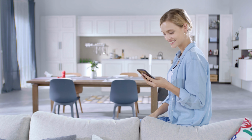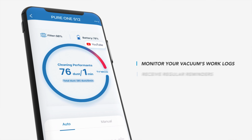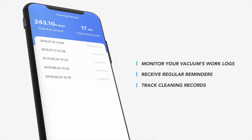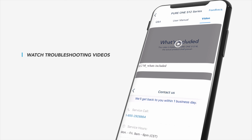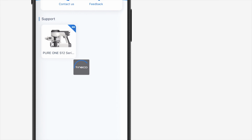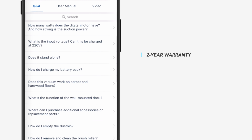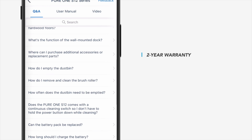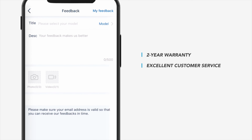Lastly, the Tineco app allows you to monitor your vacuum's work logs, receive regular reminders, and track cleaning records on cloud. Plus, if any issues arise, consumers can watch troubleshooting videos and contact customer support directly through the app. And if any major issue comes up, the Pure One comes with a 2-year warranty. Tineco stands behind all their products and is committed to excellent customer service, leaving no worries behind.